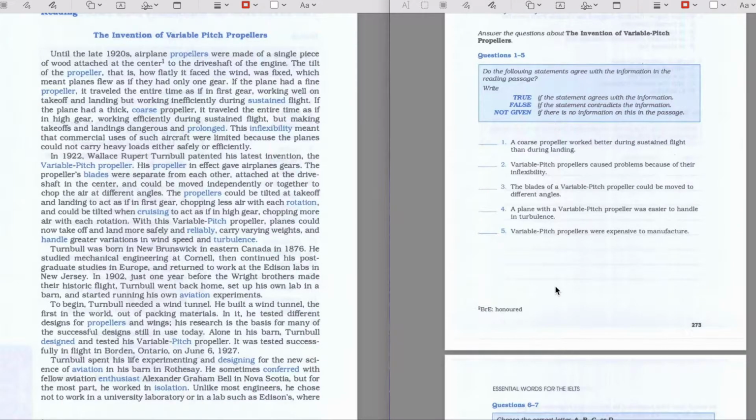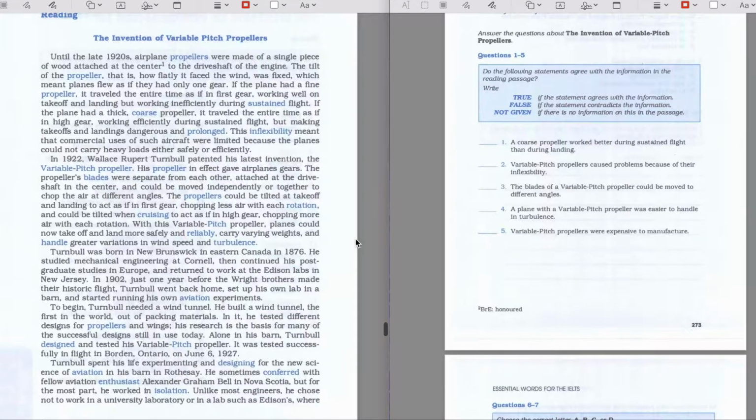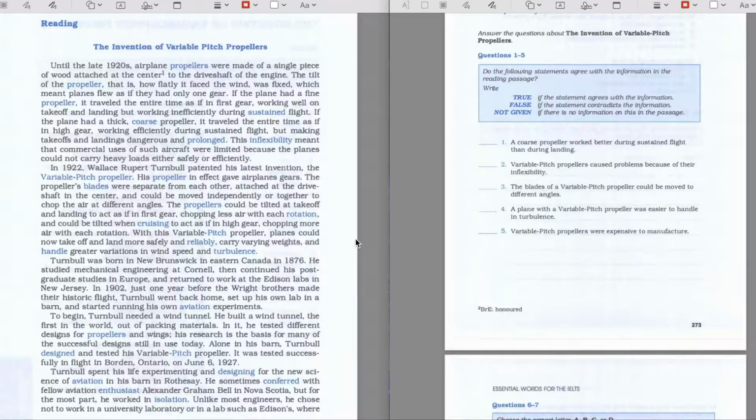Hello guys, we're going to proceed with Barron's Essential Words for IELTS, Unit 10, Text 2. On the left hand side we have a reading text about the invention of variable pitch propellers. On the right hand side we have a task related to this text. Let's read the task. Answer the questions about the invention of variable pitch propellers.